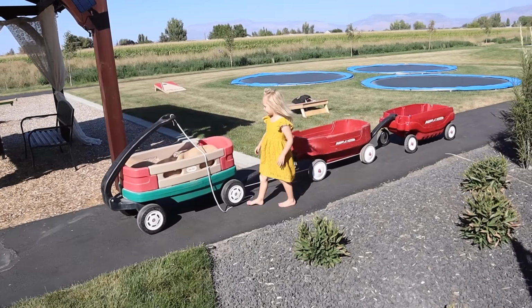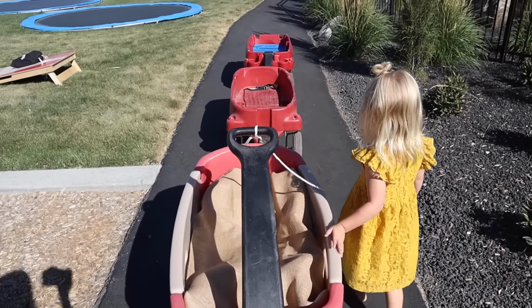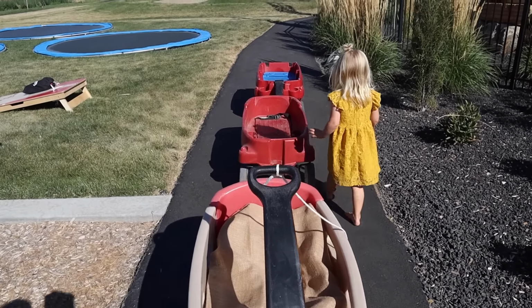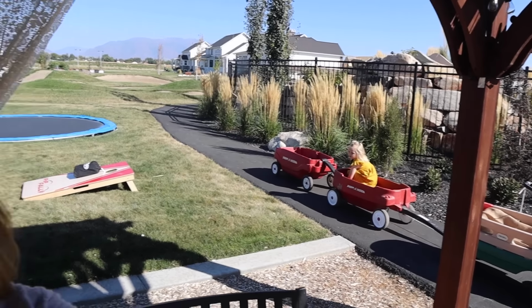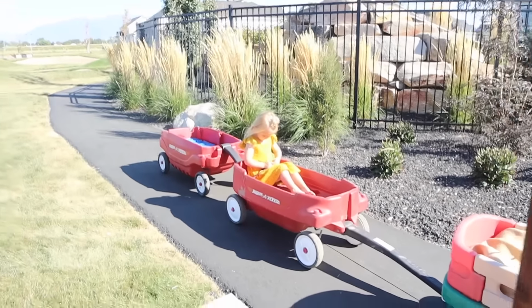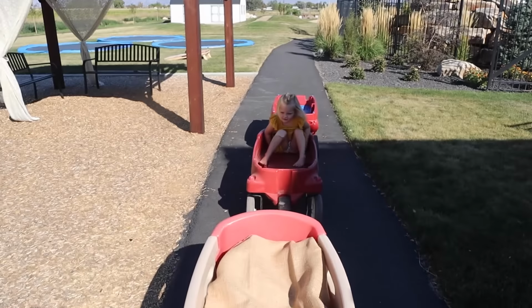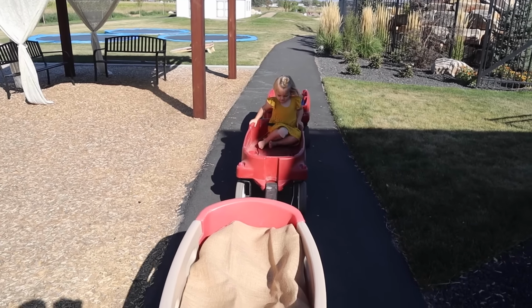Is this the best part? This is the hayride. Should we show them how it works? Climb on in. All right, as she's loading up in the hayride, guys, this is where we get to sit and wait for our hayrides and relax in our nice little canopy area. Oh, she's ready. She's buckled and ready to go. Okay. All right, Blakey, are you ready? Let's go.